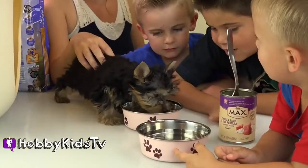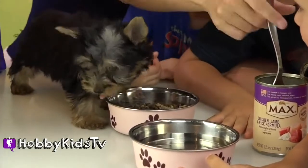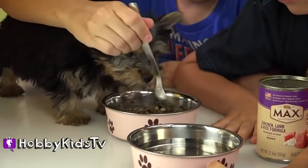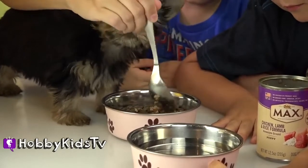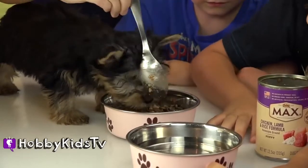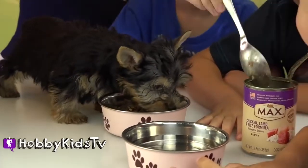She's hungry. She's eating. I need the dry food. She's eating food. Maybe we should mix it up a little bit. We'll mix it in with her wet food. That way she gets both. Now she'll be like this. Oh, she's still kind of eating it.